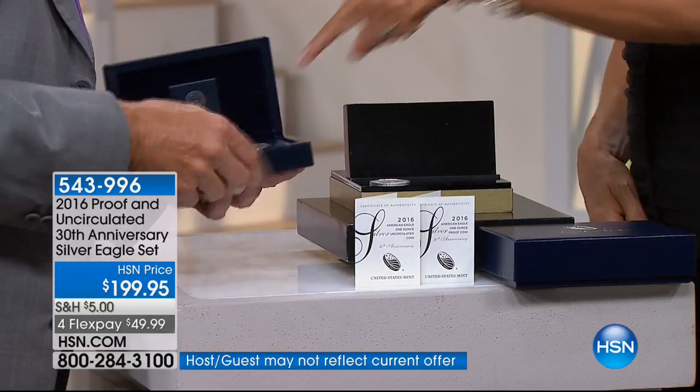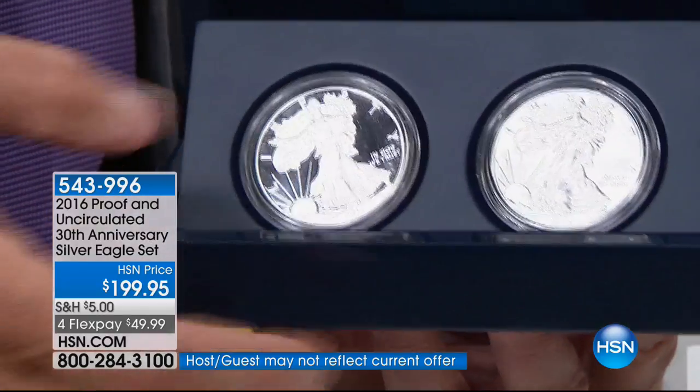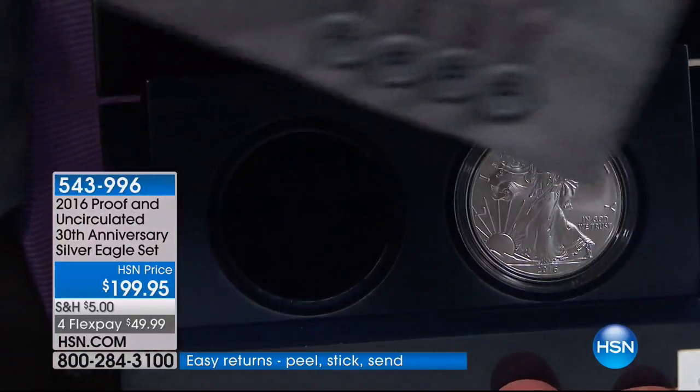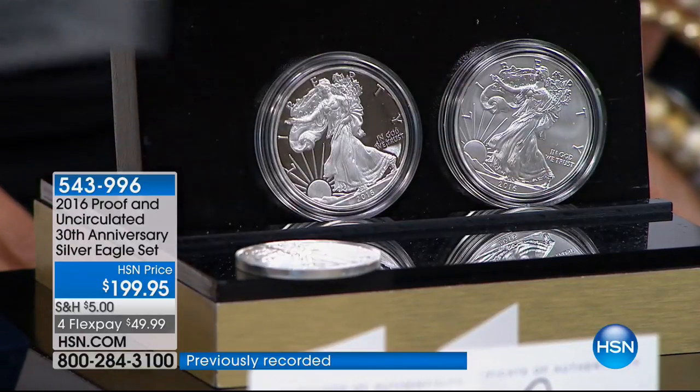Separately, that one is $149. That one separately is $189 certified. We're going to give you the regular coins in the set that the government should have done for $199. For $199, you get both coins.